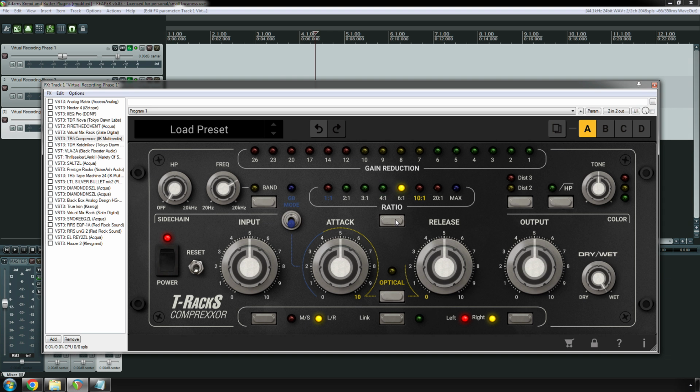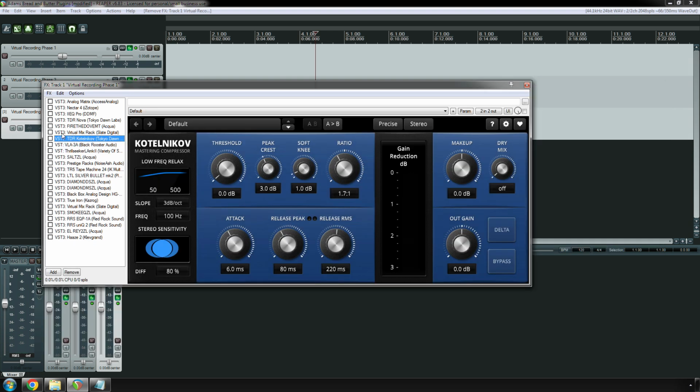IK Multimedia Compressor, still a good plugin. I got this when it was free. I was shocked when they released it for free, but hey, IK Multimedia can be very generous like that. So because I already have FG Stress, I'm going to delete this one. If I didn't already have FG Stress, I would keep it on.